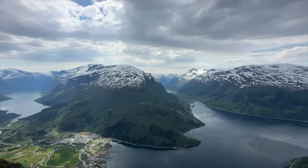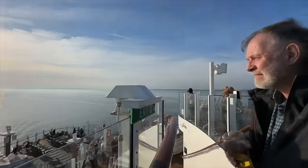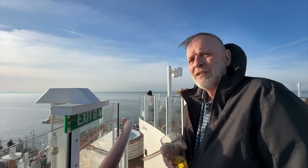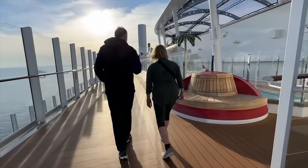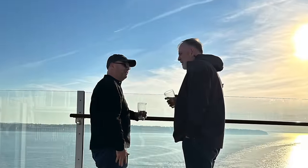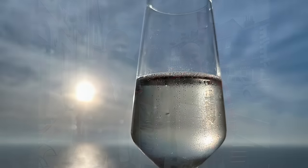So here goes. Our cruise on P&O Iona saw us return to Norway for the third time, but it was a chance to explore new port stops. For Matt, not only was it his first cruise, but also his first ever trip to Norway. For Si and Matt, this was also an opportunity to fulfil a promise made to their late mother, that they would find somewhere with a beautiful view and raise a glass to her memory.